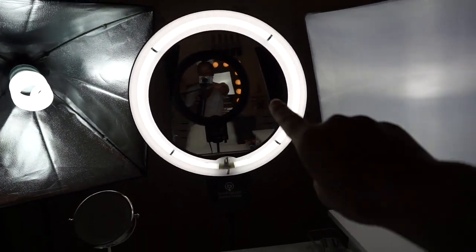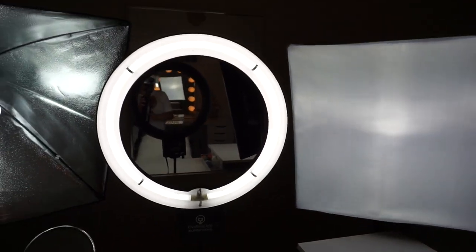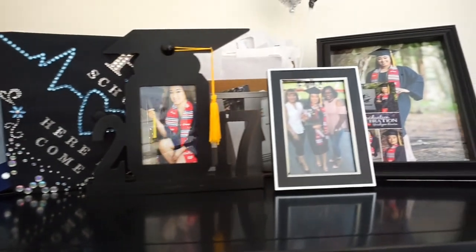Straight ahead I have a mirror over there. So some people are like, how do you look at what you're doing? Well, I have a mirror in back, so that way it's like that. Then last but not least, on this little dresser type of thing, I have my graduation pictures. Yeah, that was one of the best days of my life.